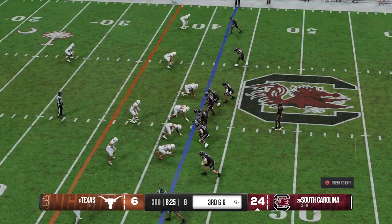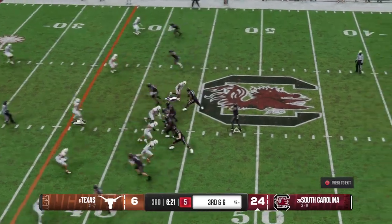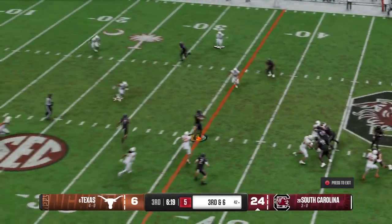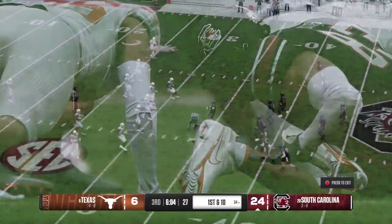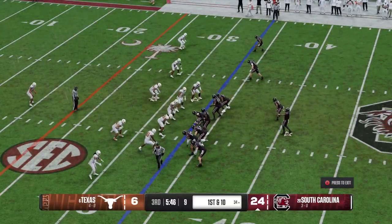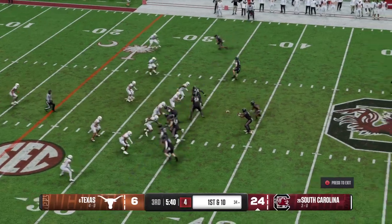Trying to pick up a 1st down. Scanning the field, it's Sellers. Fires to the tight end. Now they're really starting to threaten as they pick up the 1st down at the 34-yard line.